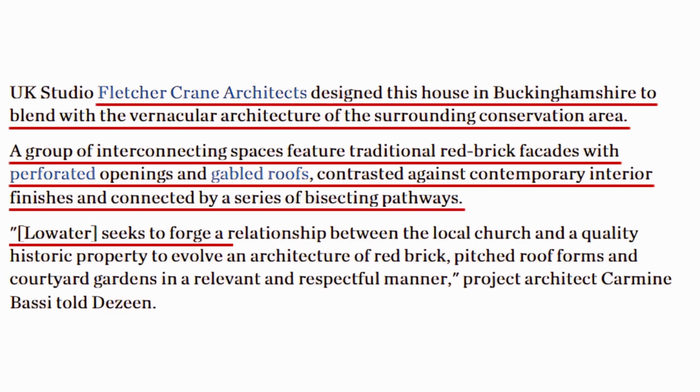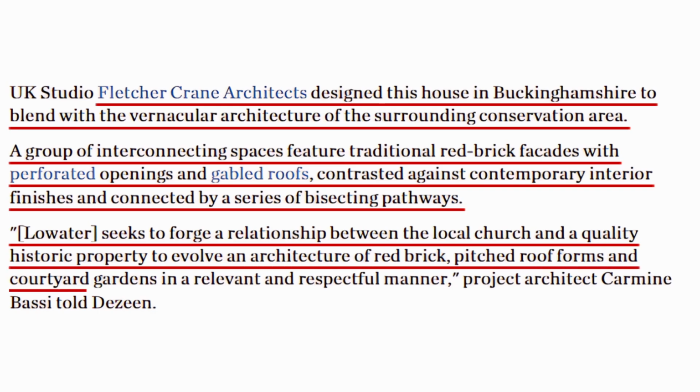Lowater seeks to forge a relationship between the local church and the quality of historic property to evolve an architecture of red brick, pitched roof forms and courtyard gardens in a relevant and respectful manner.